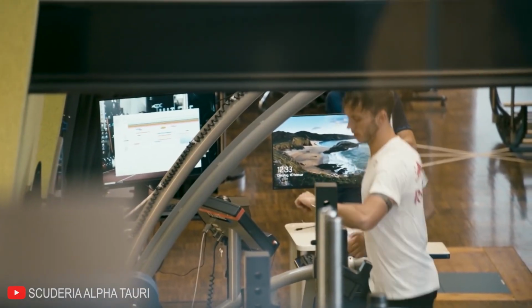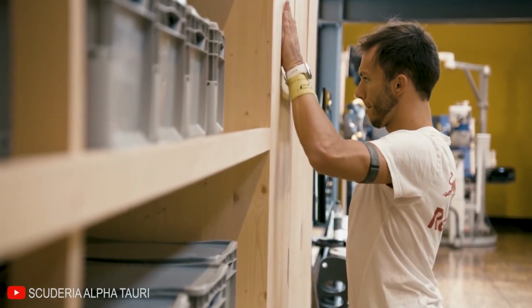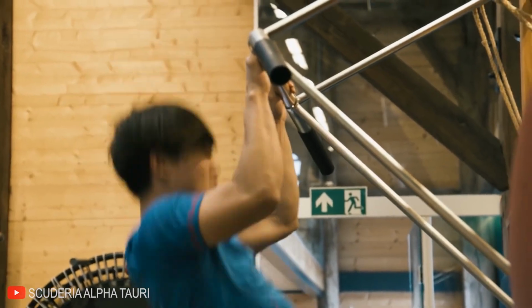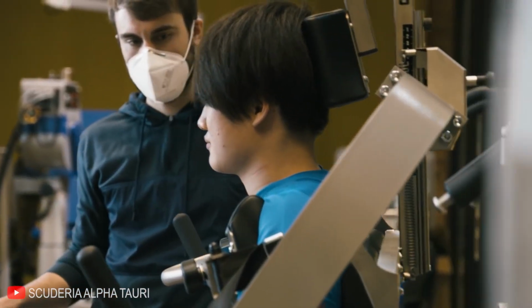F1 drivers also need to work on their core strength to maintain their body position in the cockpit during those hair-raising turns. This entails performing traditional strength training exercises, such as sit-ups and crunches, as well as incorporating isometric exercises to maintain the engagement of those core muscles.